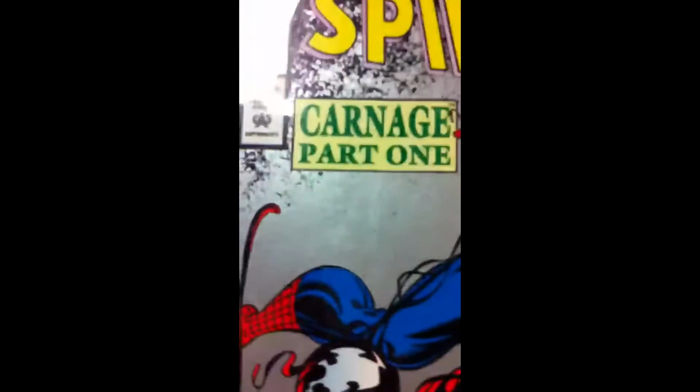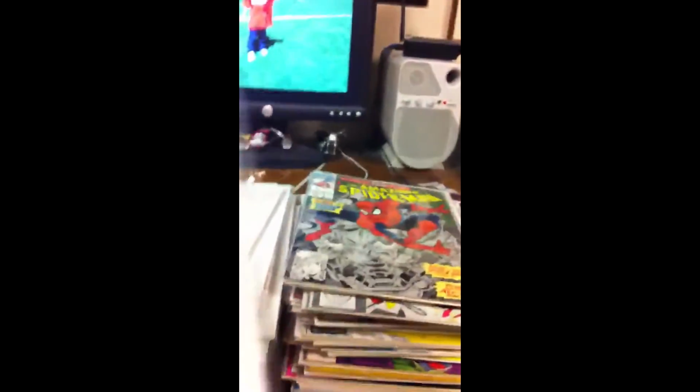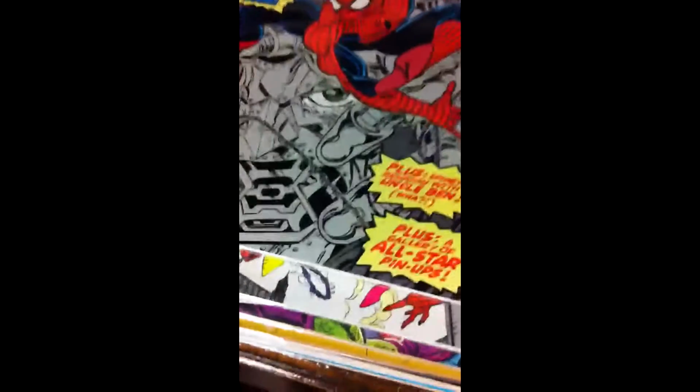It's in really nice condition. The spine is beautiful. The only problem I have with this book, condition-wise, is that little scuff there on the white, and then the pink stuff just getting through. But I could probably fix that by taking it out and changing it. But yeah, first appearance Carnage.